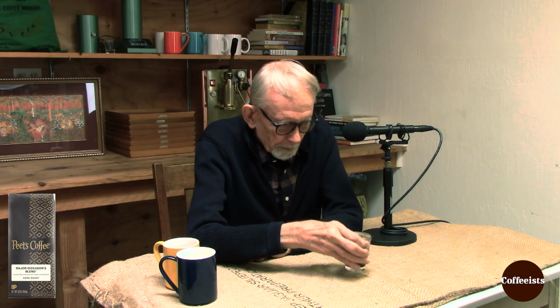Remember I said in the nose that it had a buttery character. I don't get buttery necessarily in the cup, but I'm getting a very nice mouthfeel. Yeah, it's a sense of viscosity. Very nice. I mean, this is a balanced darker roast.